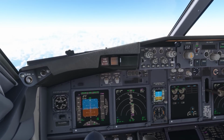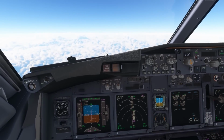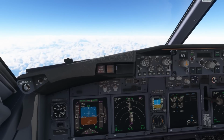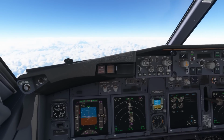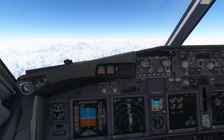So again, there's not a huge amount of difference between the 600 and the 700, but nevertheless we'll head outside and take a look at the stubby little 600 here as we make our way through the cruise portion of the flight. As usual, I'll come back to you as we commence our descent into Stansted. And as I say, we'll commence the descent and brief up the arrival onto runway 22.